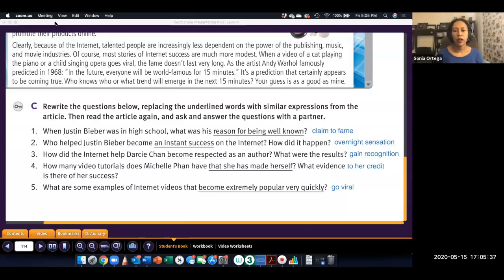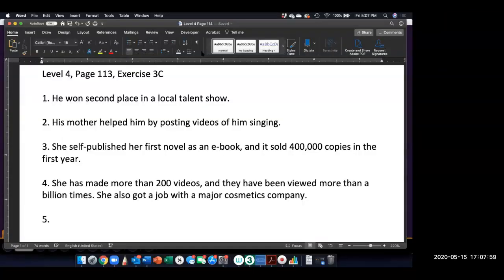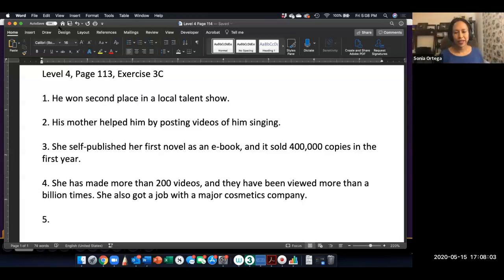So these are the expressions that mean the same as the underlined phrases. And now the next step is to write out the answers to these questions. After you've written the answers, which are all in the article except for number 5, continue playing the video to see the answers. These are the answers to the questions.